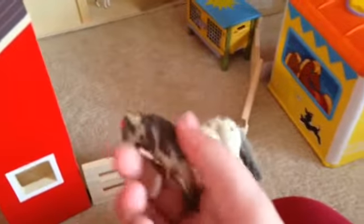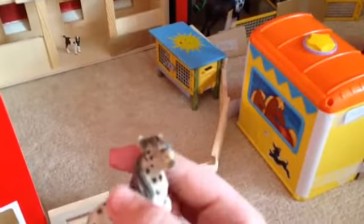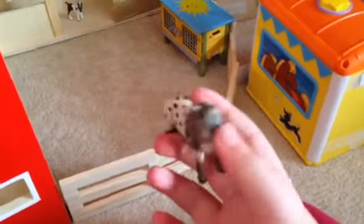And so this is the retired Falabella gelding. You can still find him. He's not that rare. I just saw him yesterday at Tyson's. So you can get him pretty much everywhere.